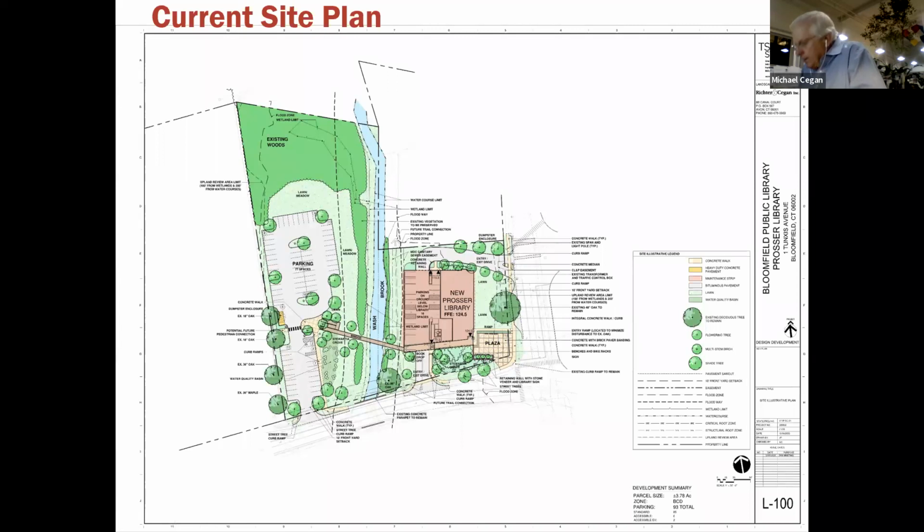Another big change on that side of the brook is the relocation of the dumpster. The library facilities has agreed to locate the dumpster on the Riley site, away from that previously undesirable location, which was about the only spot left that we had gotten agreement on in the northeast corner of the Prosser site itself along Tunxus Avenue, if you remember where it was located previously.